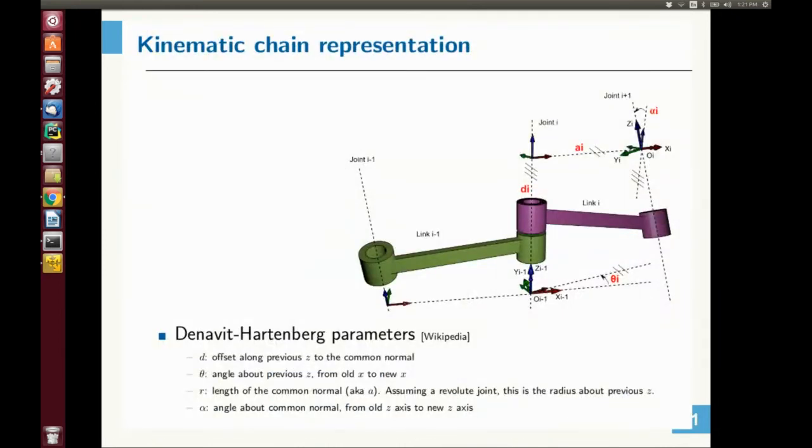How is the robot represented? It's represented using the standard Denavit-Hartenberg parameters. Every link is represented by 4 parameters. We're talking about 3 positions and 3 orientations in 3D space, which would be 6 parameters, but the Denavit-Hartenberg convention that applies to robots is more parsimonious. You need only 4 parameters, which, if you're calibrating something, is convenient because you have fewer parameters to calibrate.